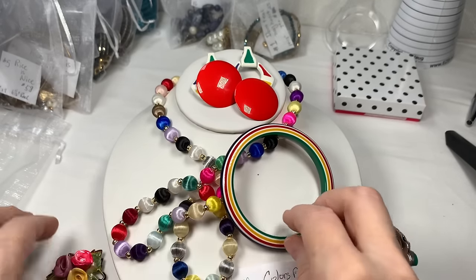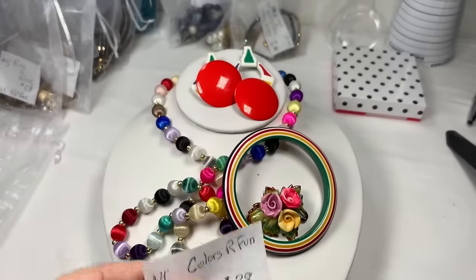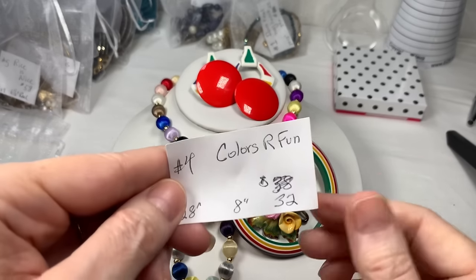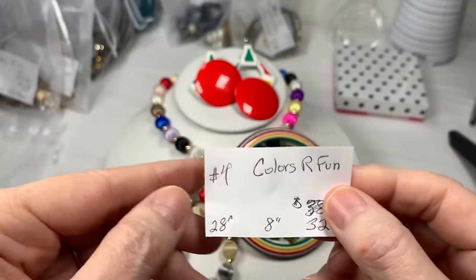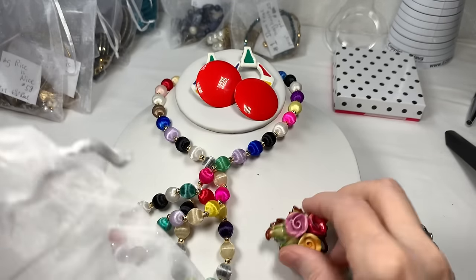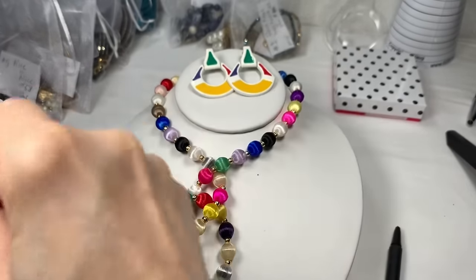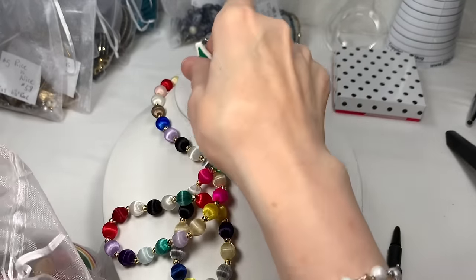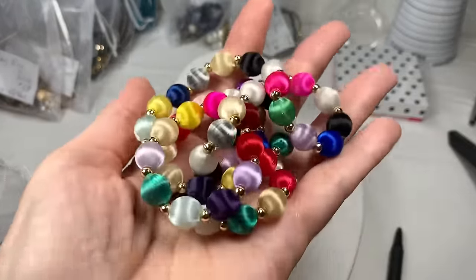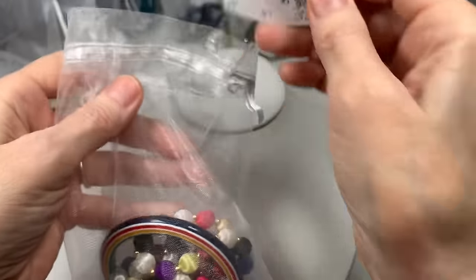And this is called, again, Colors Are Fun. I had it at 38, and I will take it down to 32. Okay, so bag 4 is now $32, and it's called Colors Are Fun. You've got a bangle, a lovely brooch, a pair of clip-ons, some pierced, and this very pretty, silky, wonderful colors necklace. So bag 4.